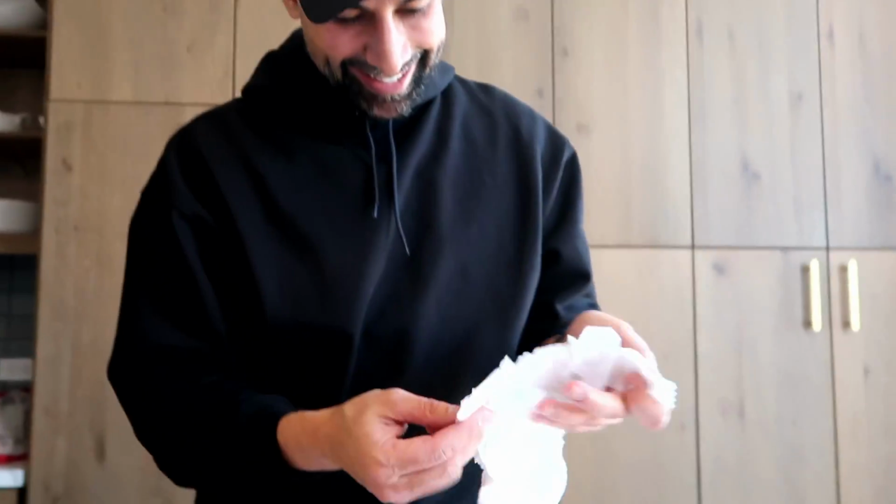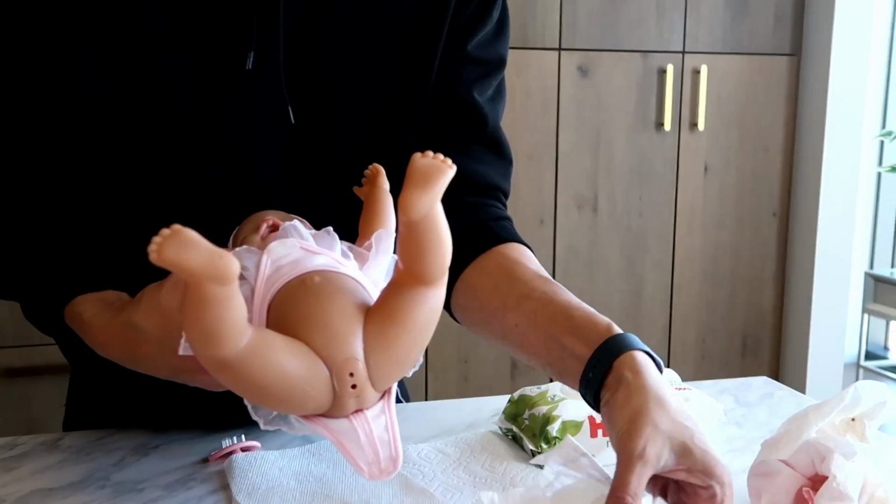Diaper number two. Let's try this again. How do they make, if I can't figure this out, how does, okay. That was actually pretty easy. There you go. Okay, got it. Tip, guys, undo the Velcro before trying to put it under the baby. I just couldn't realize. Yeah. All right, there we go.